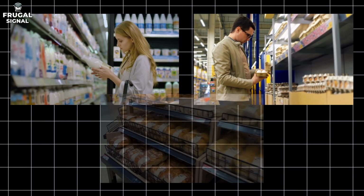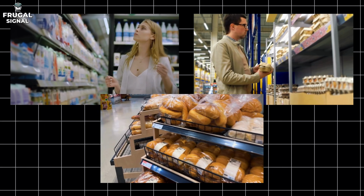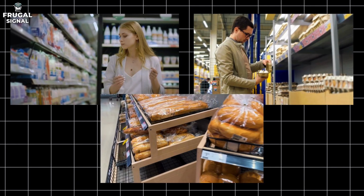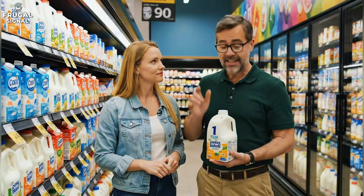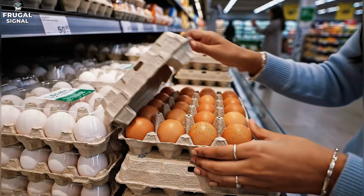Milk, eggs, and bread, items on almost every family's grocery list, are now placed all the way at the very back of the store. To get to them, you are forced to walk past dozens of other aisles, and that is exactly when the real psychological game begins.